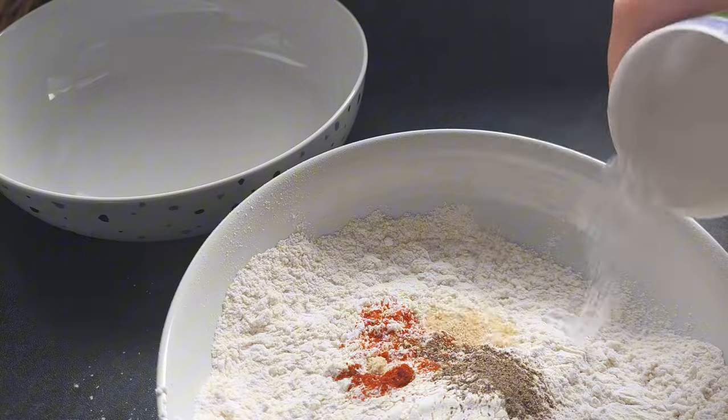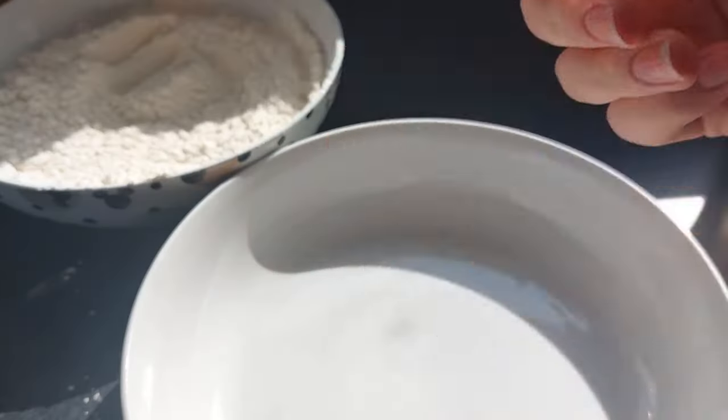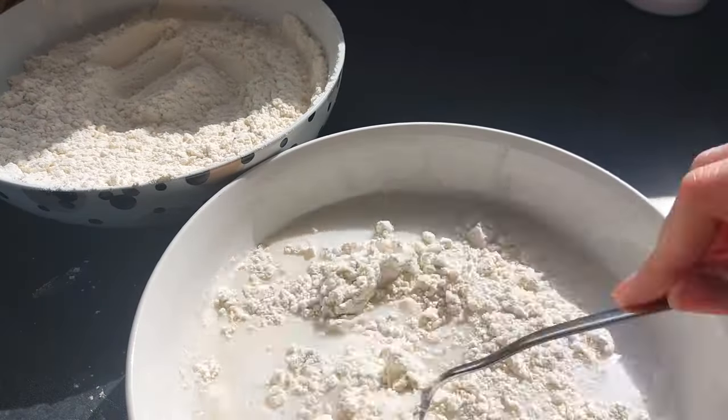Then for lunch, I made some vegan tofu fried nuggets, which were really nice.